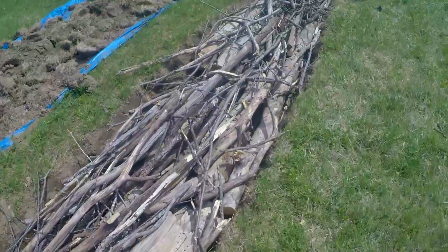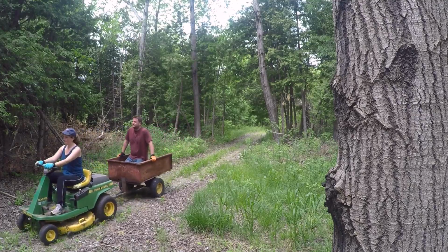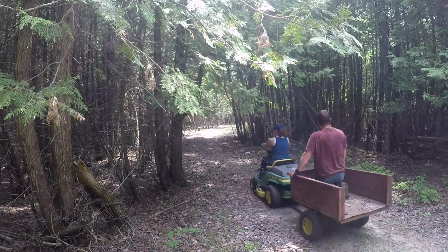Once we were satisfied with the large logs and smaller branches, it was time to go after some wood that had already partially decayed in order to give our garden a bit of a head start. It's typically recommended to construct a new Hugelkultur mound in autumn so that it has the entire winter to begin decomposing and composting. But since we wanted our first harvest to be this year, we headed out into our forest in search of some dead trees that had already been lying on the ground for a year or two. We quickly found a large quantity of dead fallen birch trees.